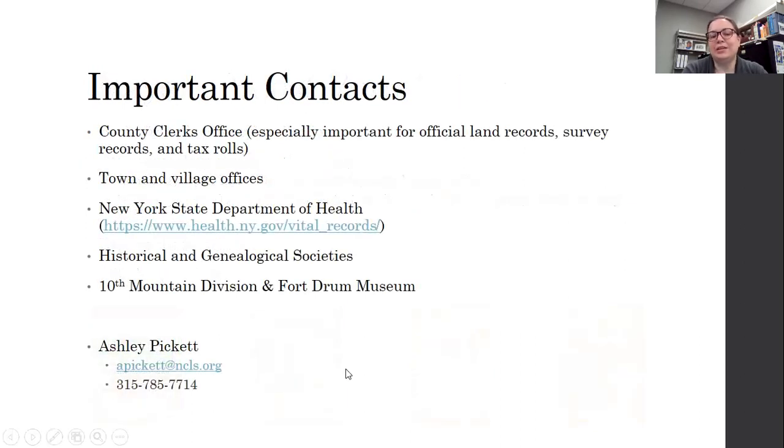And some important contacts for you to keep in your back pocket. One of the most important offices for you to be aware of is your county clerk's office, because they are the keepers of all the land records and the tax rolls. They're going to have an archive and somebody who can search that archive for you, and help your patrons access all of that awesome information. But of course, just like with everyone else, they are on kind of a delayed schedule with COVID and all the backlog that they're going through. So something to keep in mind.